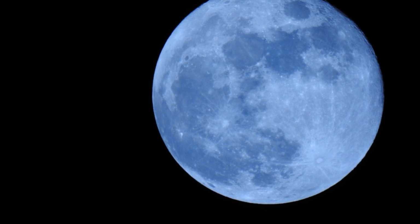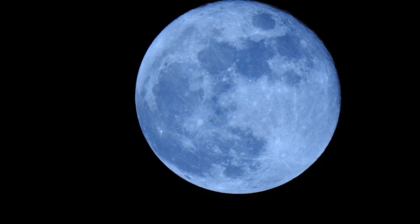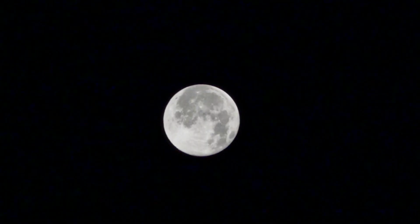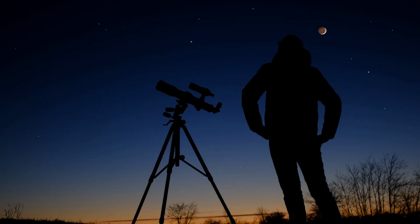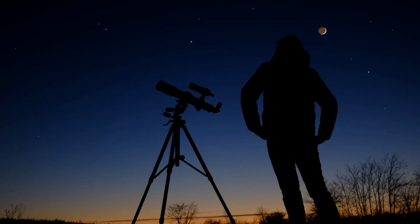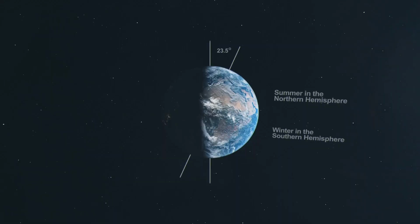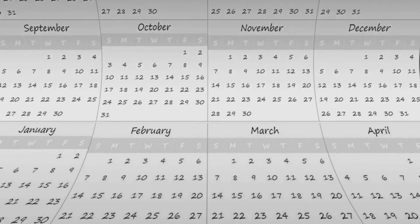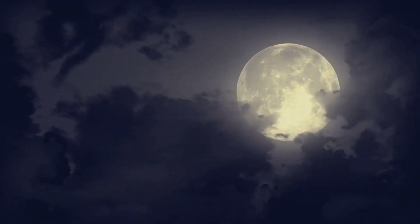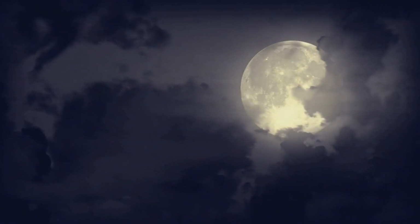The first definition of a blue moon is quite an old one. It refers to the third full moon in an astronomical season that has 4 full moons. Now you might be wondering, what's an astronomical season? Well, it's the time between solstices and equinoxes. Each season usually has 3 full moons, one each month. But our calendar months and astronomical seasons don't always line up perfectly. Sometimes a season gets an extra or 4th full moon. When this happens, the 3rd full moon is called a blue moon.